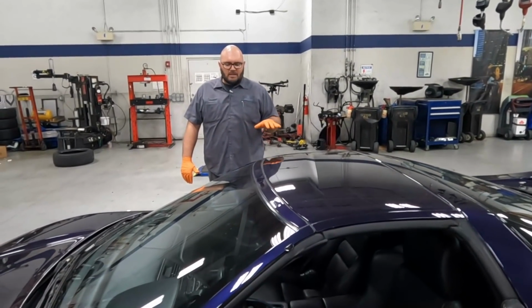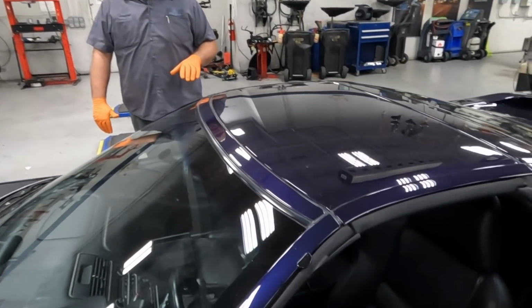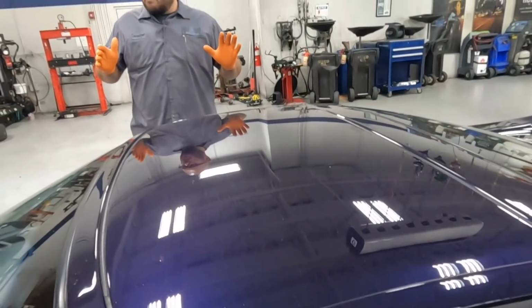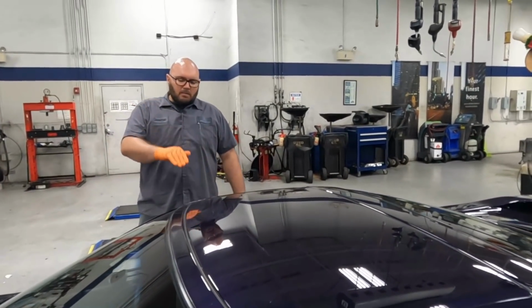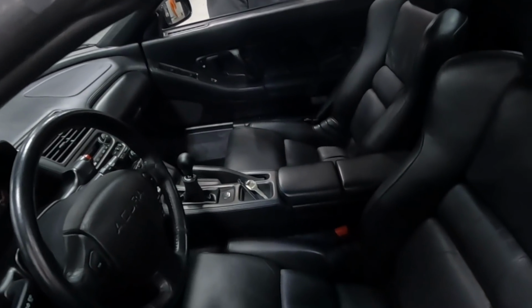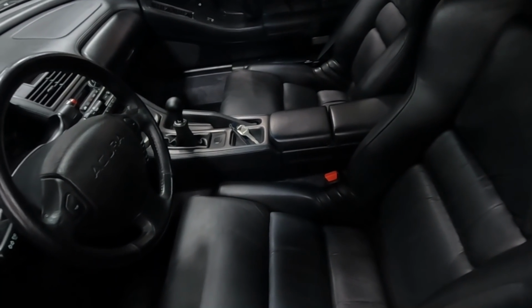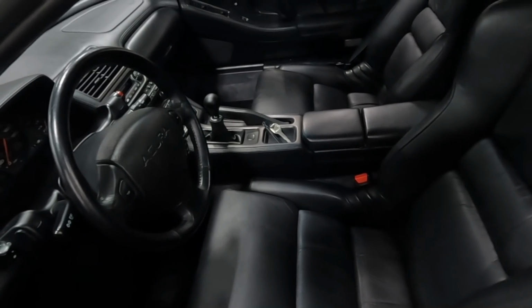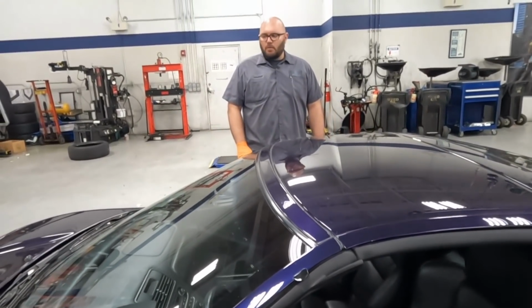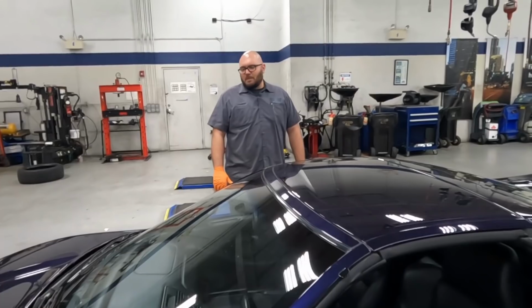So this one is Midnight Pearl. It's a really awesome deep purple color with the black interior option. In this year, there are only 10 made in manual and 3 automatic in this color combination. So this is pretty rare. It's one of the more rare colors. I think I've only seen one other purple NSX in my time in South Florida. So definitely pretty special that way.